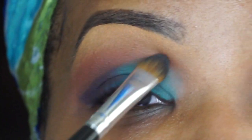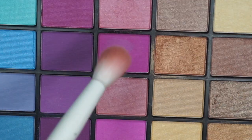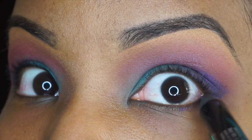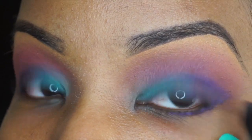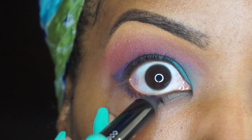Then once I get that blended, my camera actually died when I got to this part. This is my e.l.f. Eyes, Lips, and Face palette, which I love. I use the pink part, the pink eyeshadow, and I put that in my crease area. So you didn't see me do that part, but make sure you put the pink in your crease area where I had the transition color.